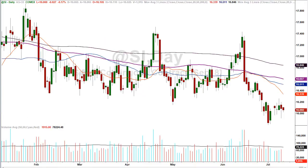Now, we have a member who requested that I discuss a couple of charts that I don't normally talk about, silver and also natural gas. So I'm going to do it. It's not going to take that long, and some of you may be interested, some of you may not, but the silver chart isn't that dissimilar to gold. There's really nothing great on the silver chart.